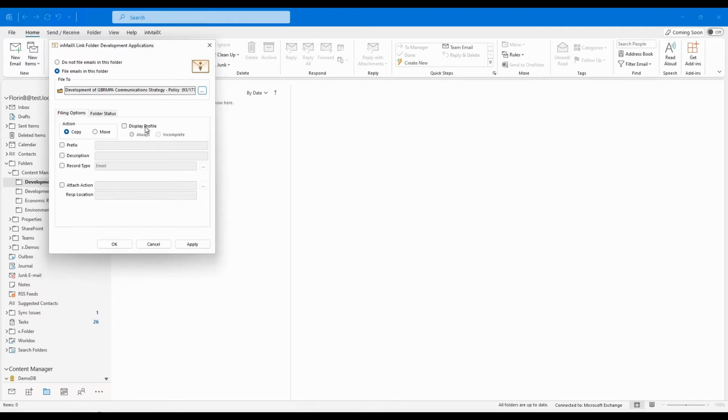But also in addition to these two options, I have the ability to define a standard title for all those emails. Regardless of the email subject, I can actually predefine a title. So I'll just call it develop. And so I'll just set this title. You can choose to select the record type, or you can choose to even automatically attach an action every time you drag and drop an email into that folder. Otherwise, in this instance, I'll just basically set these properties, press OK.